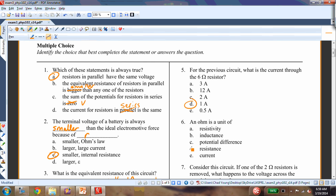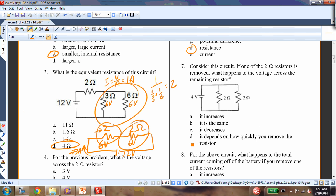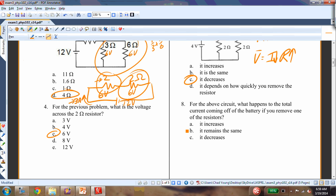An ohm is a unit of resistance. Consider this circuit. If one of the 2 ohm resistors is removed, what happens to the voltage across the remaining resistor? Okay, well, if you remove one of the 2 ohm resistors, that makes the equivalent resistance of these resistors in parallel actually go up. So the resistance goes up, and since V equals IR, the voltage remains the same because it's 4 volts. If R goes up, that means I has to go down. So C is 7.